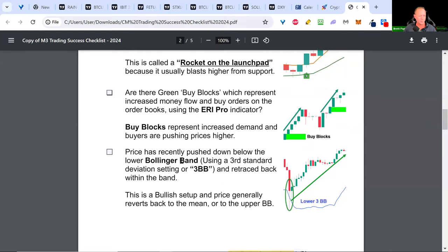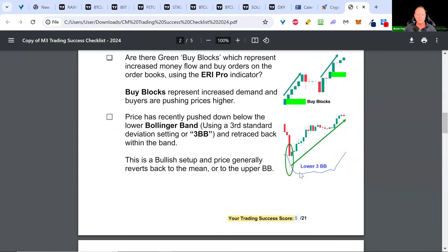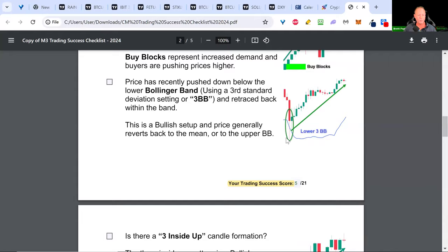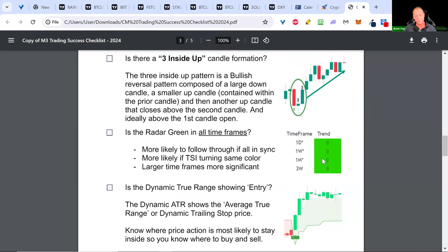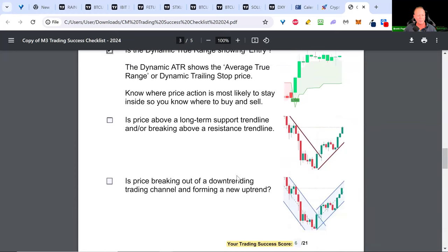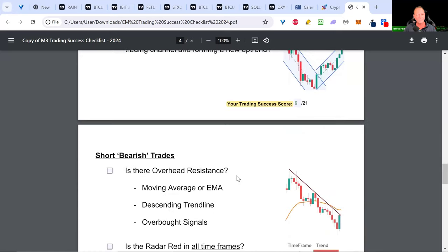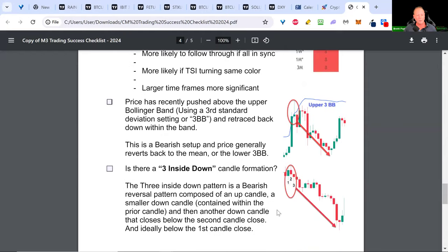So, couple things, we'll go through all of this. The ERI Pro has now these fluorescent green buy blocks. That is money flow. So that's a useful tool, been very handy. And then, of course, our new Bollinger Band Pro. And there's also some other things in here, like three inside ups and bullish engulfing candles. When you see the radars all green, the dynamic ATR, these are all clues that your trade is about to go higher and become bullish. On the flip side, we have these also for the bearish side. So if you check one of these off, it's going to lower your score a bit.